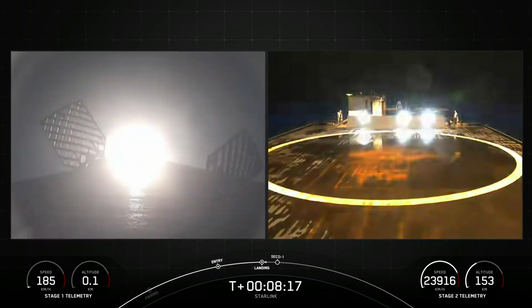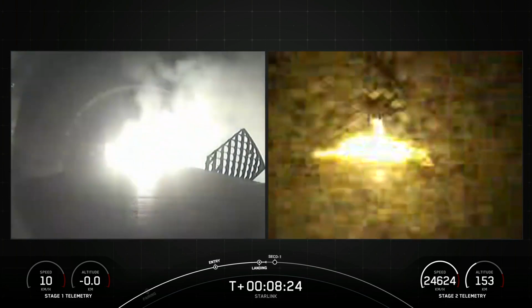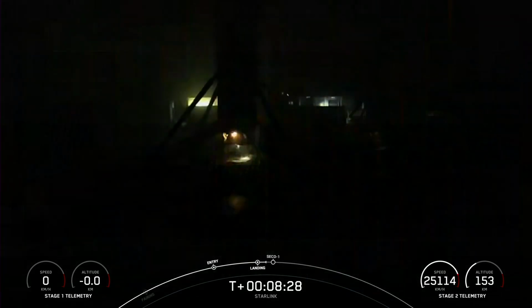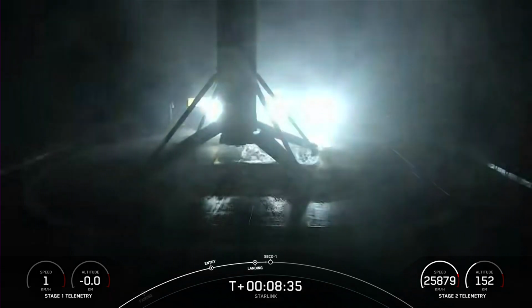As always, reusability was a key feature of this mission. Falcon 9's first stage flew for the 6th time, and its landing site was the Just Read the Instructions autonomous drone ship, located 640 kilometers from the launch site. As the footage proves, the landing on the platform in the Atlantic Ocean was successful.